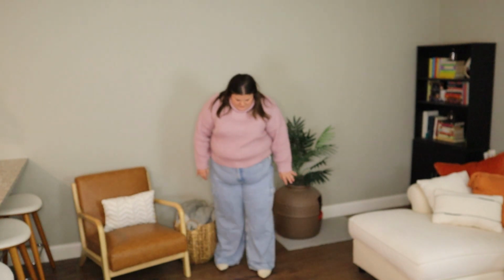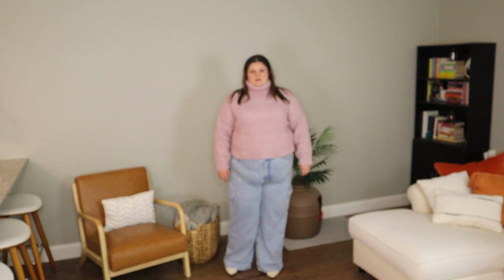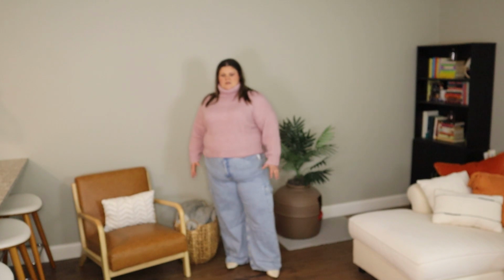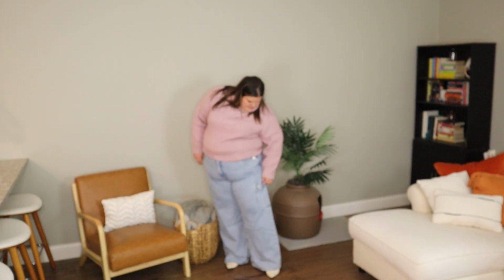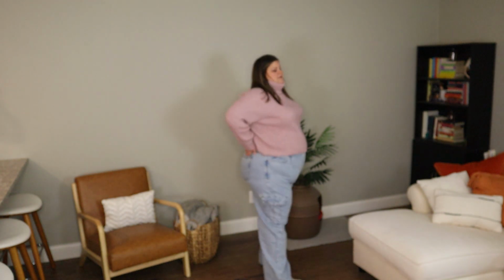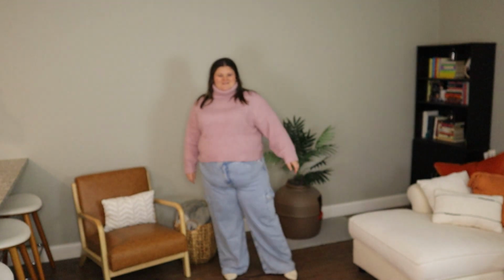The length is actually pretty good. I'm wearing maybe a little 2-inch heeled bootie right now, and I feel like it's a perfect length. And then I actually like the wash, the cargo pockets. There's a snap to keep them closed. Yeah, these are really cute. Back pockets. Pretty much a fan. These are super cute.